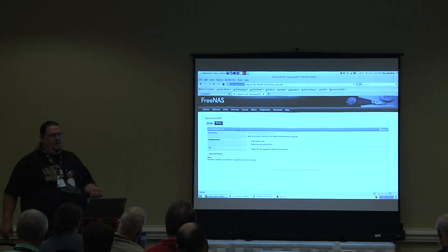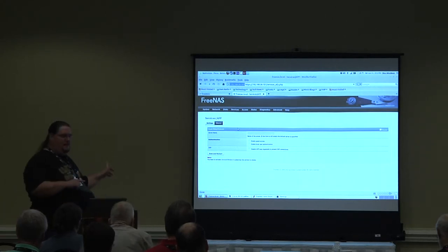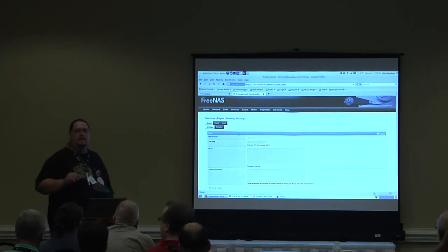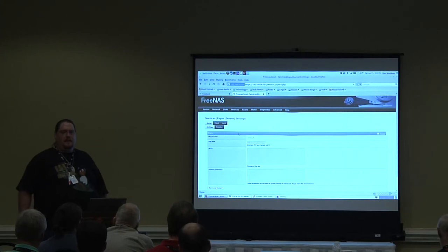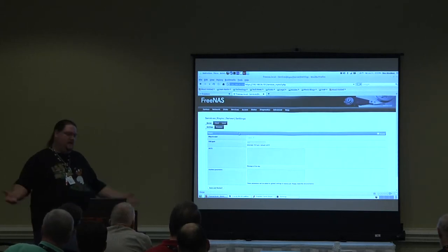It supports Apple file sharing protocol. Don't know anything about this. If anybody wants to talk about Apple file sharing, go for it. rsync is one. It supports Time Machine, the backups. You can use Time Machine backup on your Apple devices with AFP. So that's cool. If anybody ever needs to do that, there you go.